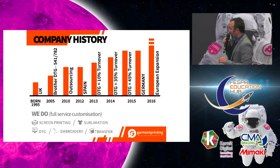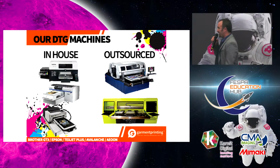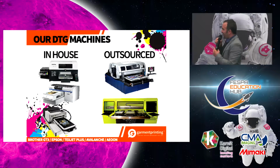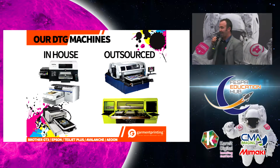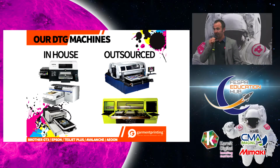The machines that we use in-house are the Brother GT3. We have three of those. We have an Epson, and we also have a Polyprint. And we outsource using the Avalanche, Kornit's rather expensive machinery, and also now the new entrant into the market, the Aeon. So we've got experience with DTG, with the smallest machines and all the way through to the biggest machines.